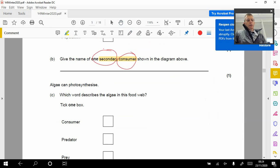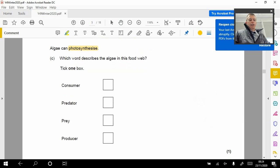Algae can photosynthesize. Again, you will come across this briefly in year 7 and 8. That means they use the sunlight to turn that into food, like glucose. Which word describes the algae in this food web? Well, they're reminding you that at the start of a food web, it's always the producer. But if we're not sure, let's just look at the other options.